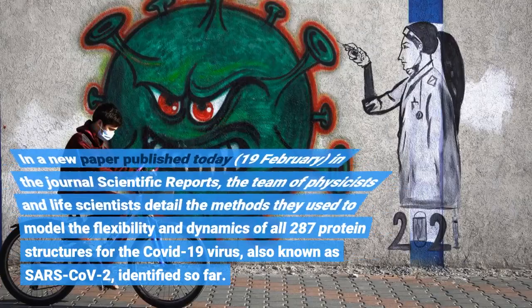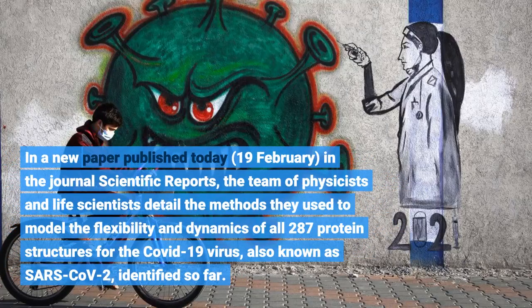In a new paper published today, the 19th of February, in the journal Scientific Reports, the team of physicists and life scientists detail the methods they used to model the flexibility and dynamics of all 287 protein structures for the COVID-19 virus, also known as SARS-CoV-2, identified so far.